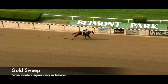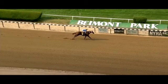He was the favorite in the Grade 3 Stanford. Bad start for him there. From post 8, he stumbled badly at the start. He kind of lost all chance there. But it was good to see him rallying outside and just having a nice sustained run and getting up for second. So I thought that was a quality effort considering his start. And Gold Sweep is one that I think with a clean beginning will stalk the pace, and he could certainly make an impact in this race.